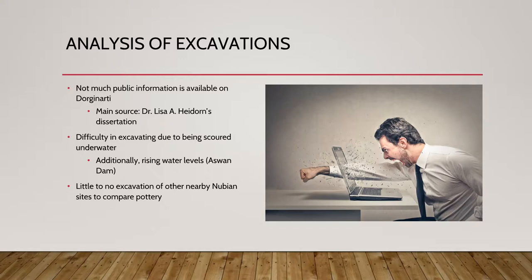Why did you pick this picture of the guy smashing his computer? Incredible frustration with doing this site, because I wanted so badly to find something about this place. I couldn't find anything other than this lady's dissertation. And even though it was chock full of information, I couldn't verify it, because where am I going to go? I just have to take her word for it.